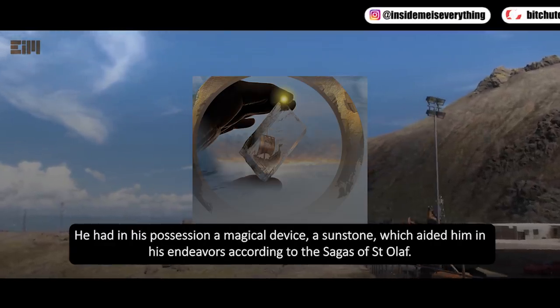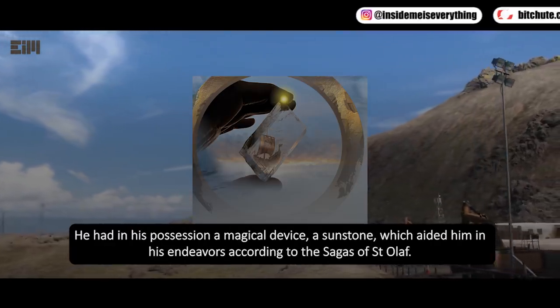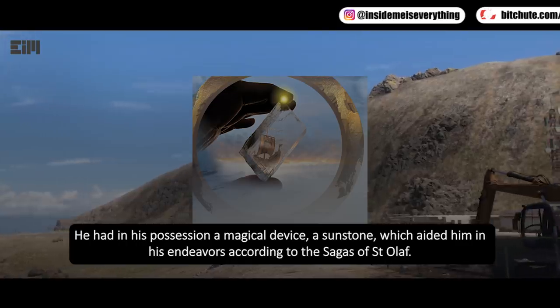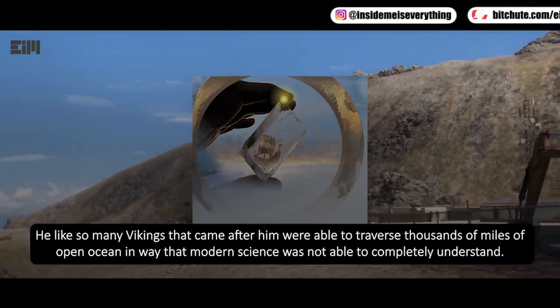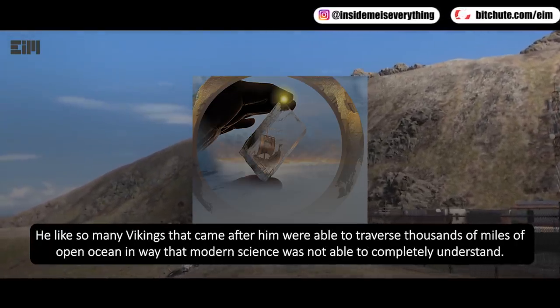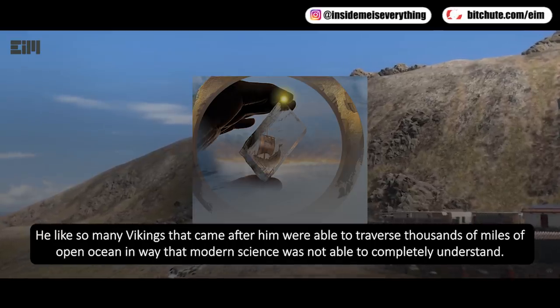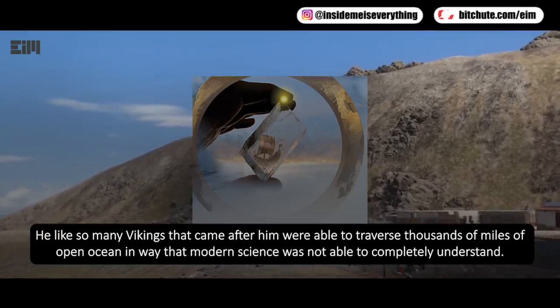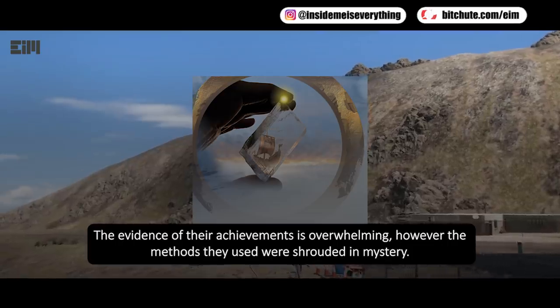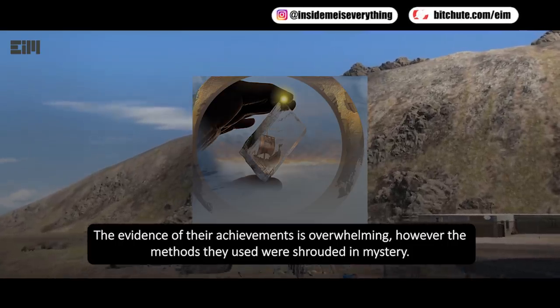He had in his possession a magical device, a sunstone, which aided him in his endeavors, according to the sagas of Saint Olaf. He, like so many Vikings that came after him, was able to traverse thousands of miles of open ocean, in a way that modern science was not able to completely understand. The evidence of their achievements is overwhelming, however the methods they used were shrouded in mystery.